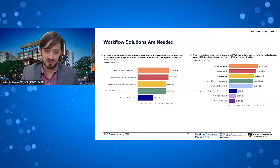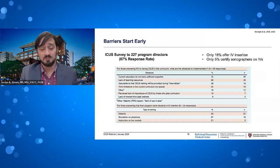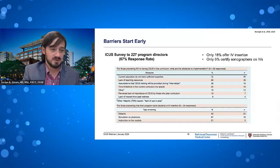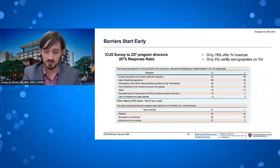So we'll talk about ways to get around that, but I think that's been a major barrier for individuals in the past. And these barriers start early. So Sharon Mulvey and others within ICUS conducted a survey, which they sent out to 227 program directors for sonographer schools around the country.